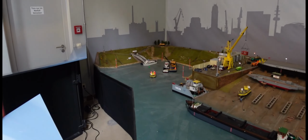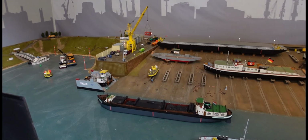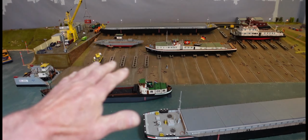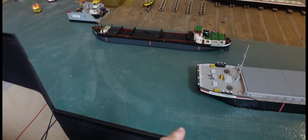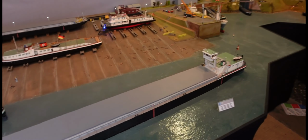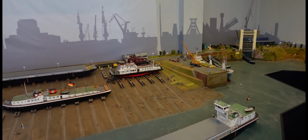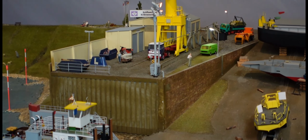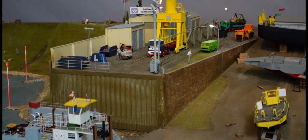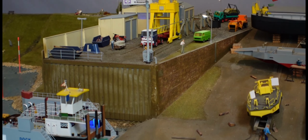Got a full model layout of the river, and the dry dock up there with the cranes and the big barges here. Oh, there's your lock. Oh yeah, the lock over there. Oh, this is where I put the lights on. I'm just looking at the tractor unit underneath the crane. Looks like a DAF 2300 turbo intercooler possibly. I've put all the lights on it.